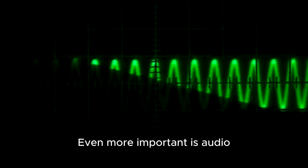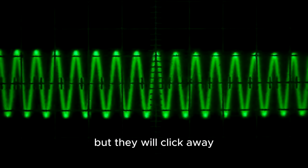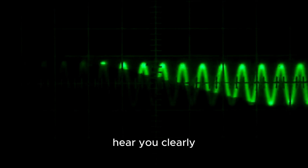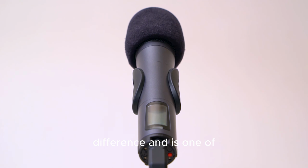Even more important is audio. People will tolerate less than perfect video, but they will click away instantly if they can't hear you clearly. A simple lavalier microphone that plugs into your phone can make a world of difference and is one of the best early investments you can make.